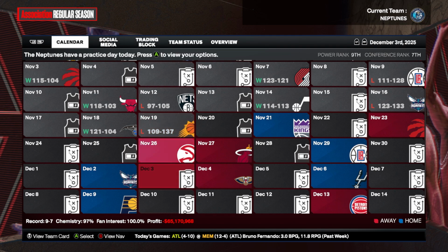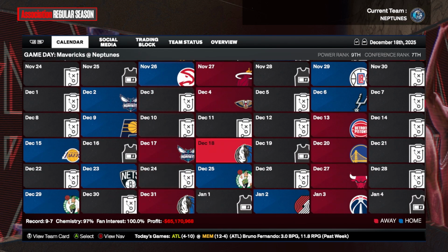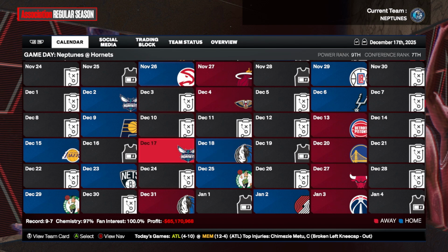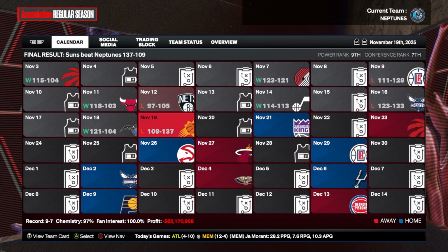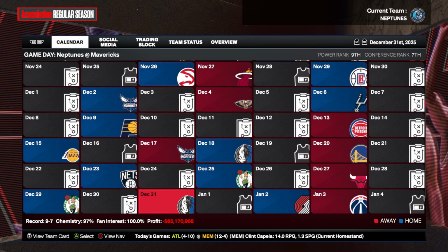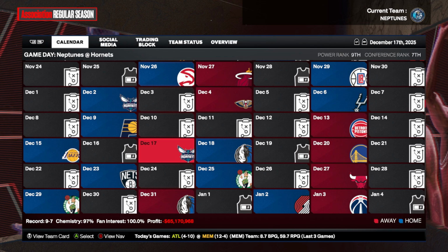And on the docket today is the home game against the Mavericks on the second leg of a back-to-back against the Hornets. So we're going to sim through this Hornets game. Going to go about a month and see what has changed since then. We're currently 9-7. So let's see what happens once we sim these next 4 weeks.